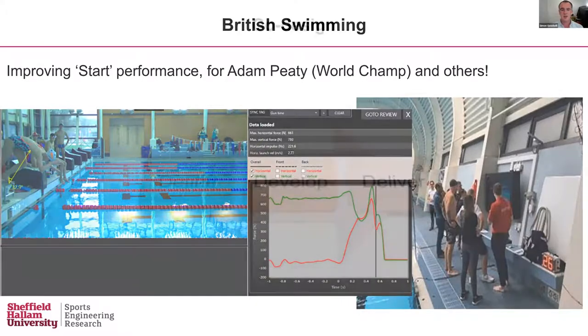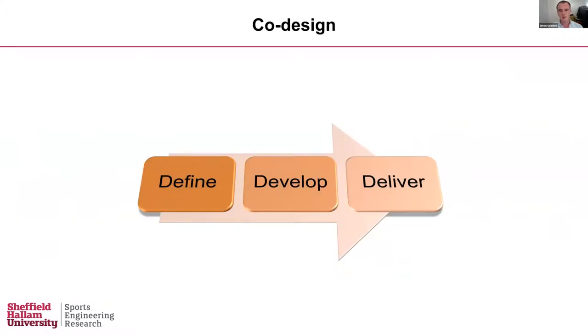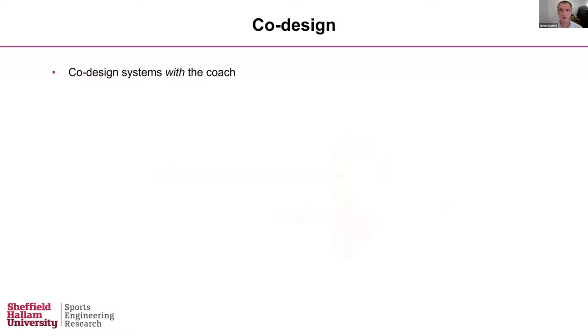So just moving on to a slightly different topic now, which I won't dwell on for too long, but it's a really important feature of our work for me. I mentioned the compliance and using a system, you know, actually getting athletes to use, say, a wellness system. We use a principle that I'm sure many of you have heard of in terms of co-design, where in three simple steps, we define a problem, develop a solution, and then deliver it. Quite an industry standard structure. So what does this mean in terms of our systems? Well, we co-design the systems with a coach.